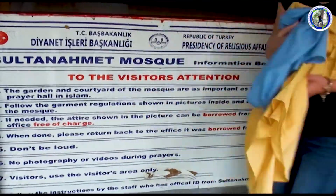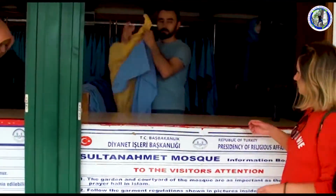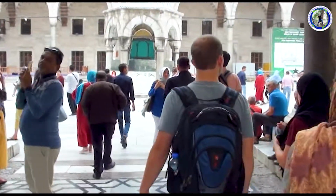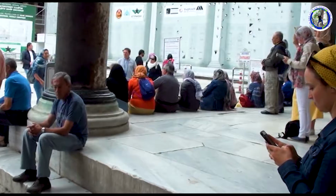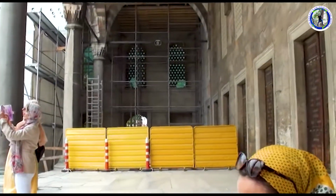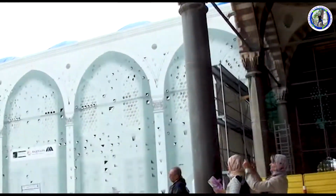Before entering the Blue Mosque, all women visitors must cover their heads with cloths. So those who did not bring one have to collect it from here. We went inside and saw some restoration work in process. We are now inside the mosque.